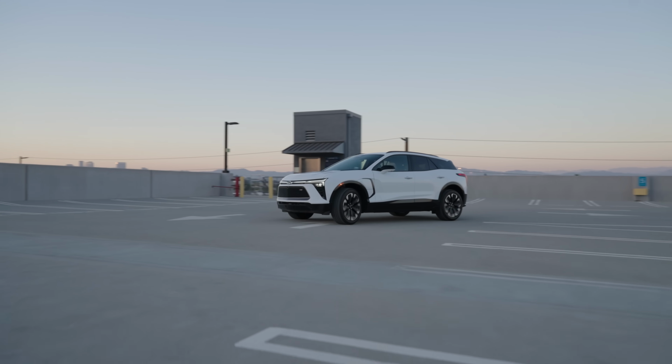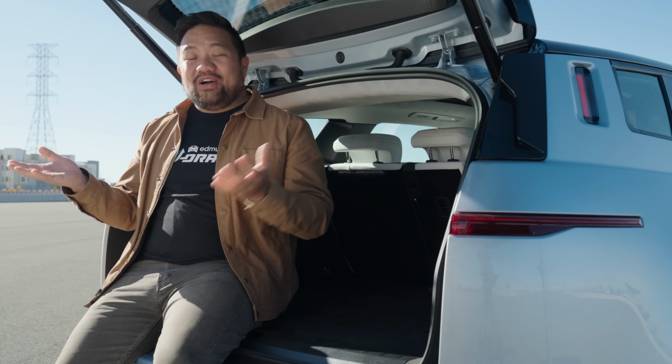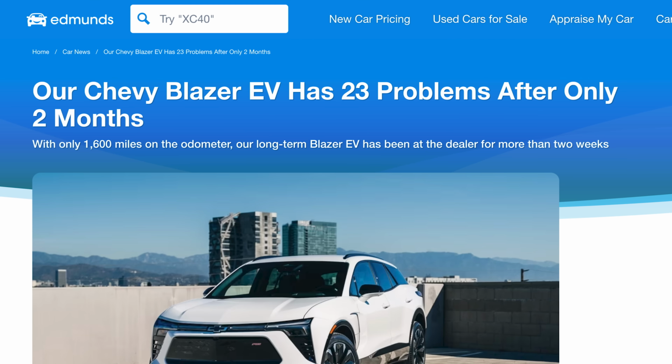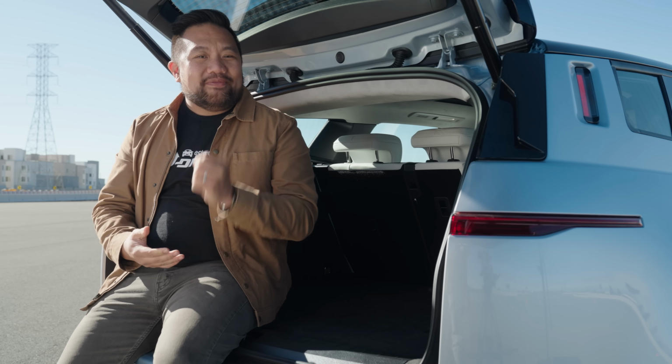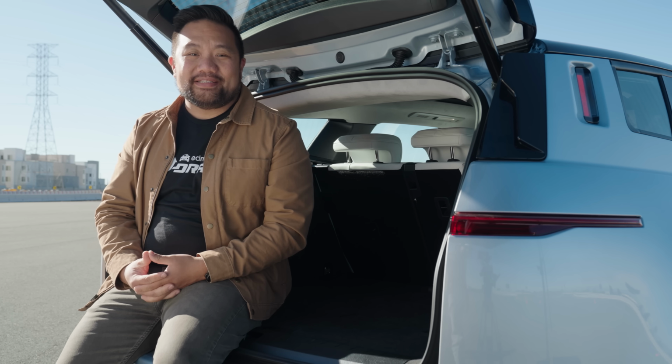Now, buying a vehicle from a non-startup doesn't always mean great things. We also recently bought a Chevrolet Blazer EV, and that is going not so well. But here in the Ocean, even by the standards of a startup, it still feels pretty incomplete. And that's in part because a lot of the features that we're paying for with that very high sticker price, we don't even have yet on this vehicle. A lot of them are promised by Fisker to arrive sometime in 2024, some in early 2024, but others, we're not quite sure when they're actually going to appear.